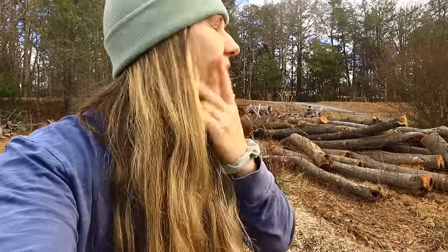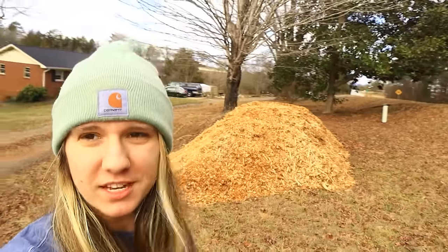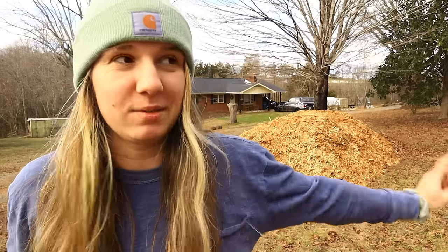So we're gonna cut those up, use those for firewood for the most part because it's mostly not rotten. And I'm gonna take you over there and show you how much mulch they gave us. It's kind of insane. That is one big pile of mulch. It's gotta be probably about 10 yards. We are gonna mulch all of our pathways with that as much as possible until we run out.